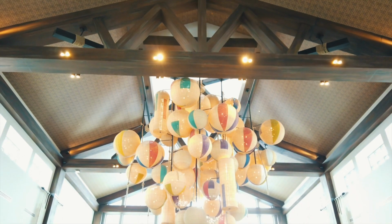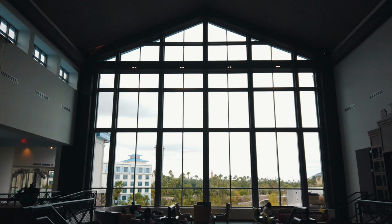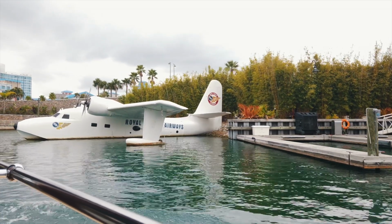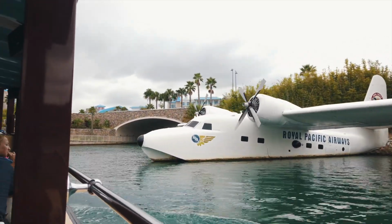It's a great open space. Right when you walk in, you get a great view of City Walk and a great view of Marvel Super Hero Island and other attractions around the Universal Resort. It is pretty top-notch in my opinion. The water taxi, even just getting into the resort, is beautiful. I think it just works so well with the overall theming.